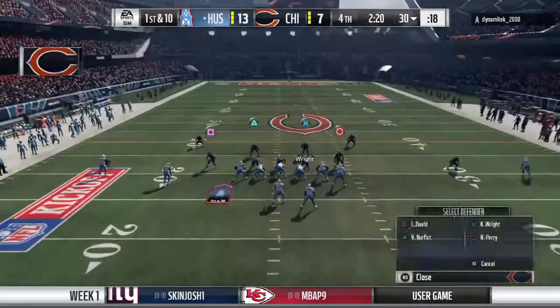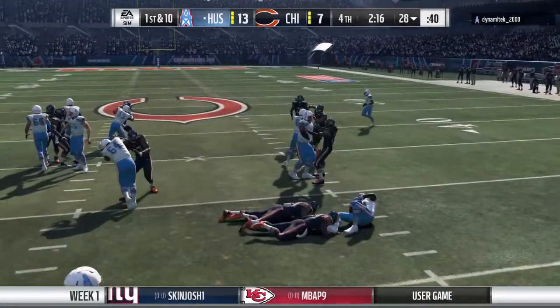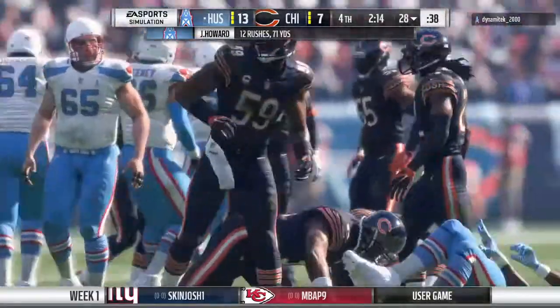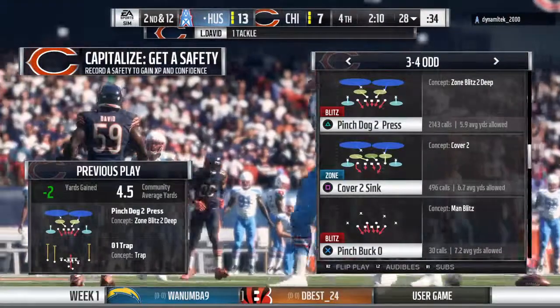Shift together here from the D-line. They'll run it now out of the gun. And he'll lose yardage here, going down back at the 28. It's a loss of 2 there, bringing up second down.